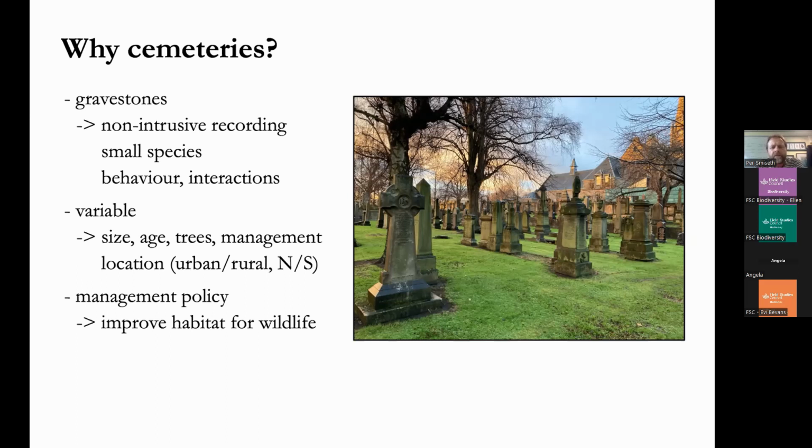Cemeteries are also very variable. They will vary in size and age, what type of trees there are, how they're managed, and also which locations there are. So there are quite interesting differences between cemeteries in what type of wildlife will be there. And this is all information that might be useful to people who are managing cemeteries. I know that the local council here in Edinburgh are very keen to manage cemeteries in a way that is beneficial for biodiversity. Information about what lives there can be useful in improving how they're managed and how cemeteries are good habitats for wildlife.